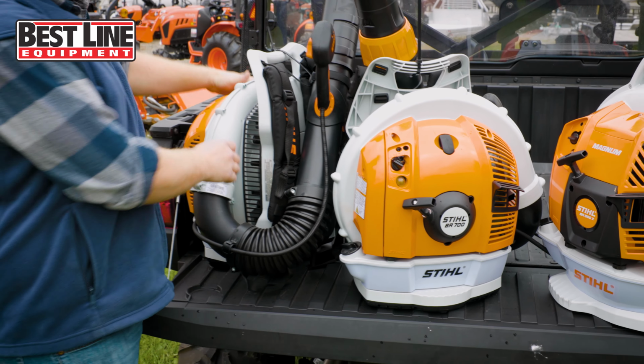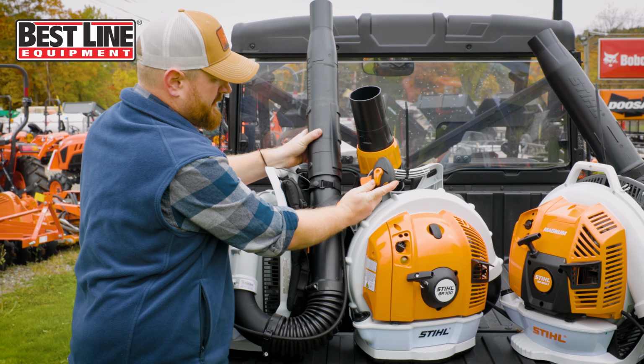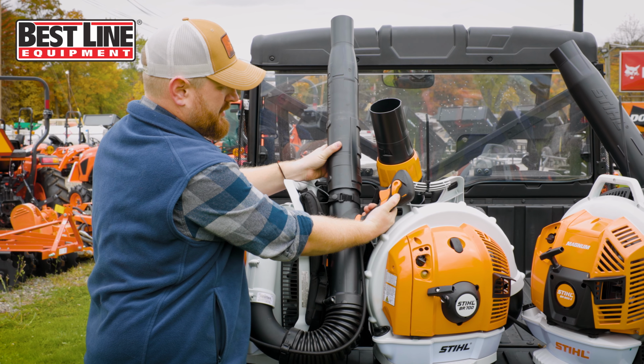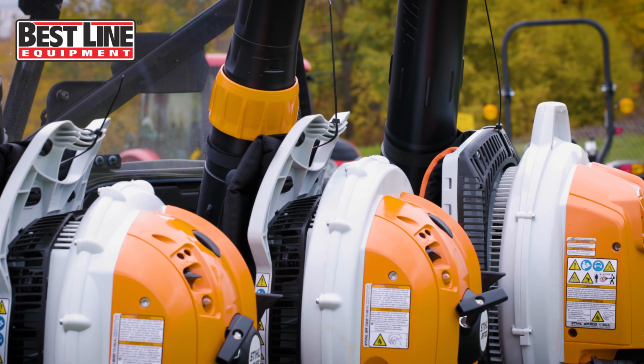Then as far as operation, when you want to stop it, on that same cruise control lever here, when you have it set, you want to just pull that down, and that'll kill the engine, and you'll be able to take it off at that point.